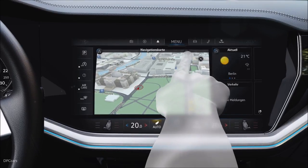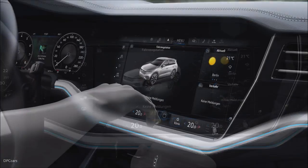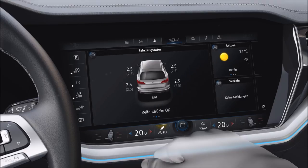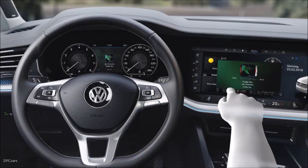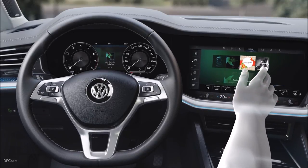Touch, hold, select. Customizing the home screen is entirely intuitive. Operation is just as simple. Use one finger within a menu, use two fingers to go to the next menu level, or with a gesture to scroll through your albums, for example. The optional Discover Premium infotainment system in the all-new Touareg.